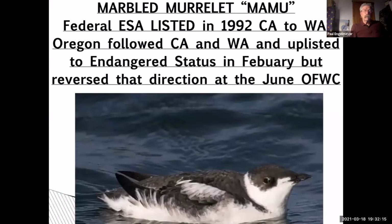So the marbled murrelet, as most of you may know, was listed under the Endangered Species Act in the early 90s. Washington actually uplisted, and California too, to an endangered status. And then in Oregon, we petitioned for an uplisting because if you get an endangered status in Oregon, then you have a recovery plan and a commitment to a monitoring strategy.